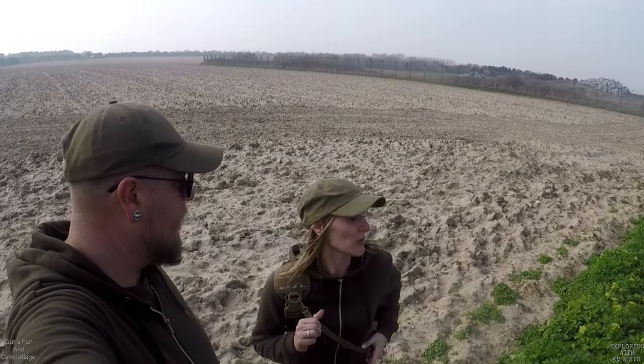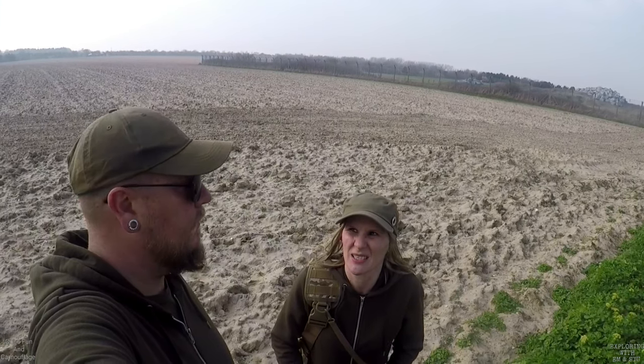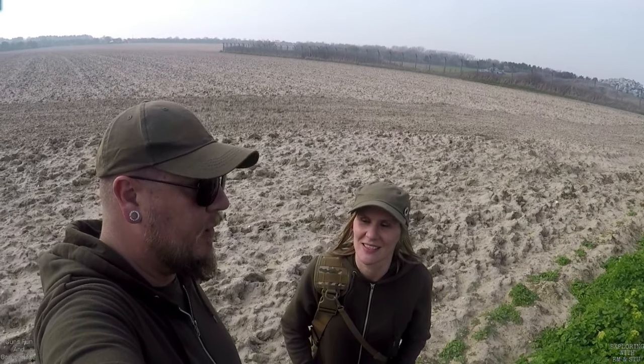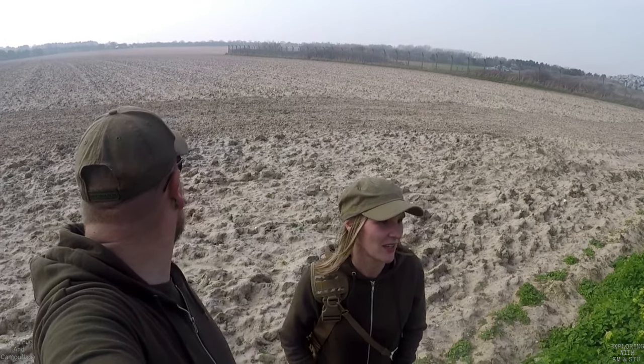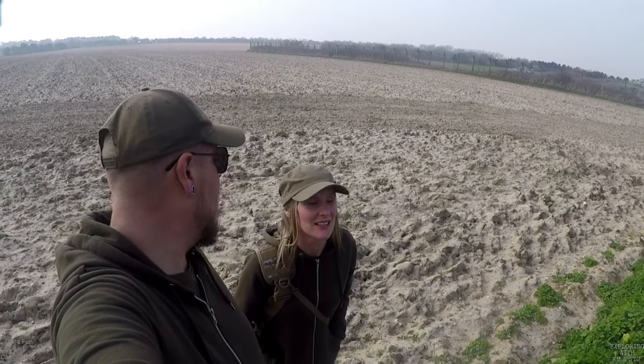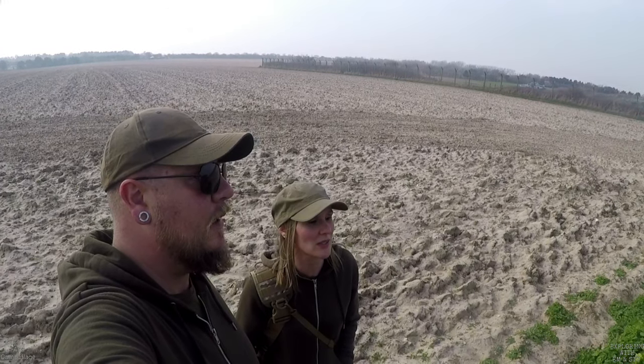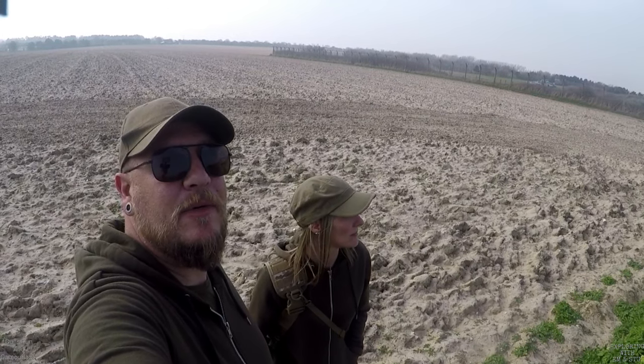Right, so we've come across the first of the pillboxes that we're hoping to find along here. This one is actually a machine gun post. Yeah, rectangular. I think these are quite common in Suffolk, but we've not seen one before, have we? No. So, yeah, we'll take you around it. And we've not been in yet, so we'll see what we can see. Right, bear with us.